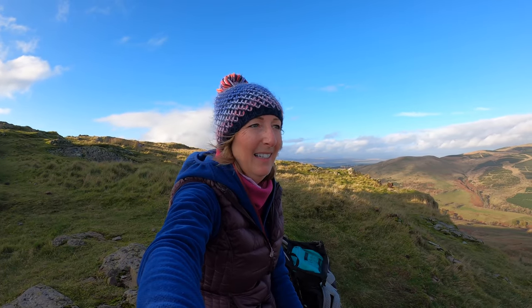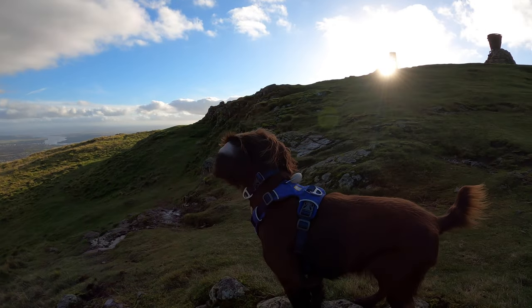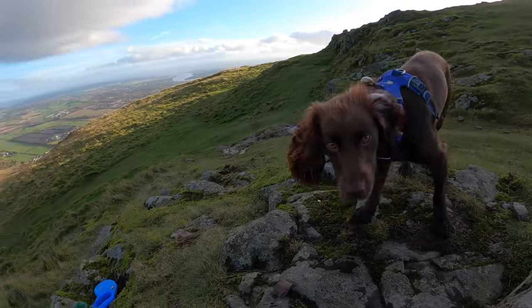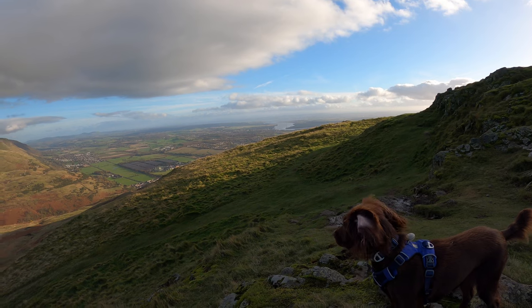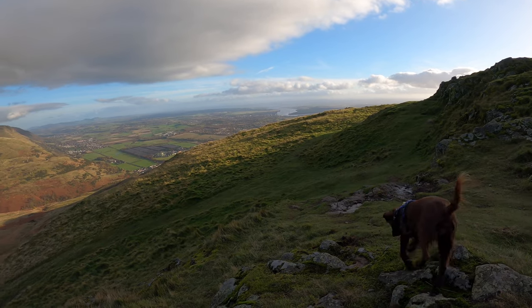There's lots of different routes in the Ochils. I'm really lucky because half an hour takes you here from the house, so it's a great training ground for the Ochils. It's just a beautiful day. Gorgeous, isn't it, Jura? Yeah, it's just beautiful. You can see the Clackmannan Bridge, the Kincardine Bridge, Longannet Power Station, Grangemouth on the other side.